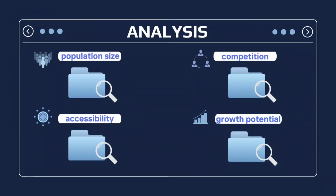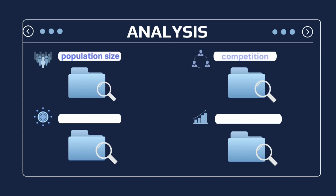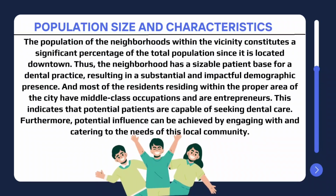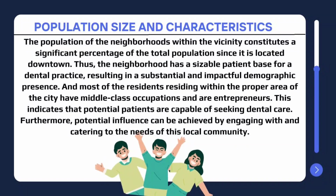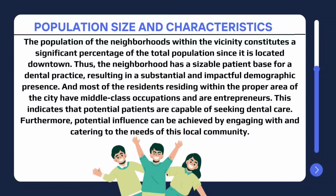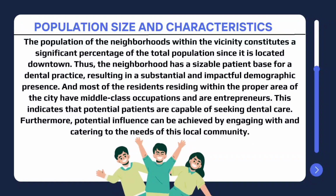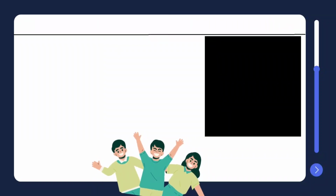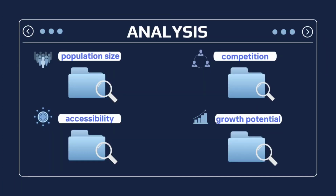Now let us go through the analysis of the second location. Population size and characteristics. The population of the neighborhoods in this location constitutes 10.66% of the total population, resulting in a substantial and impactful demographic presence. This numerical significance underscores the potential influence that can be achieved by engaging with and catering to the needs of this local community.